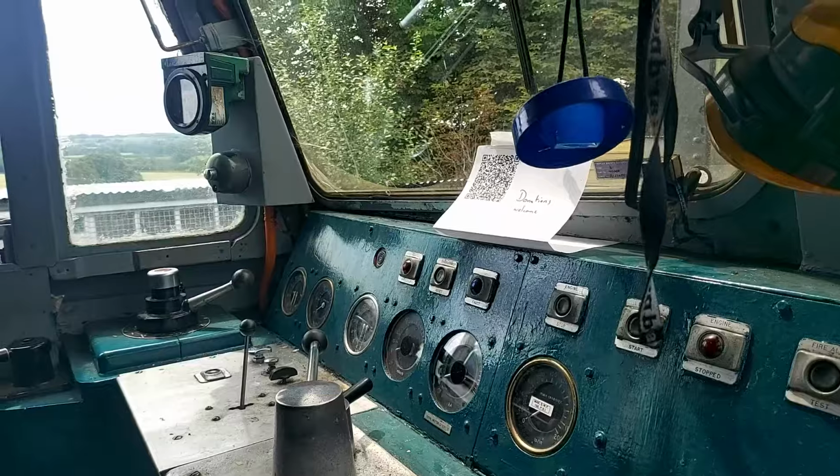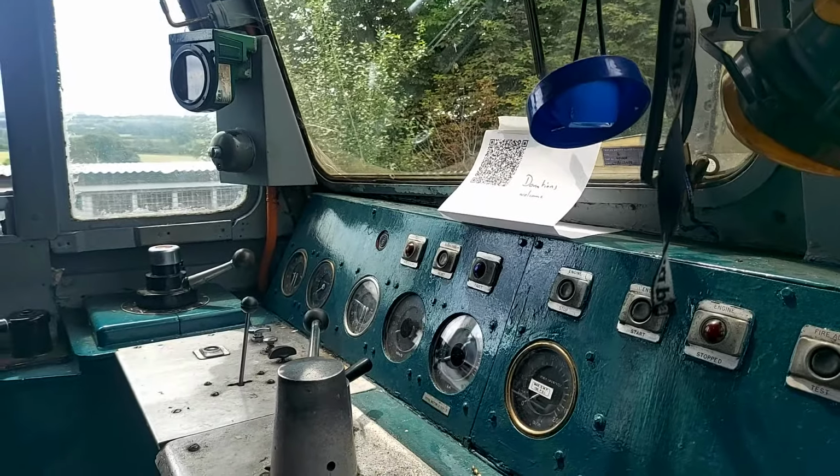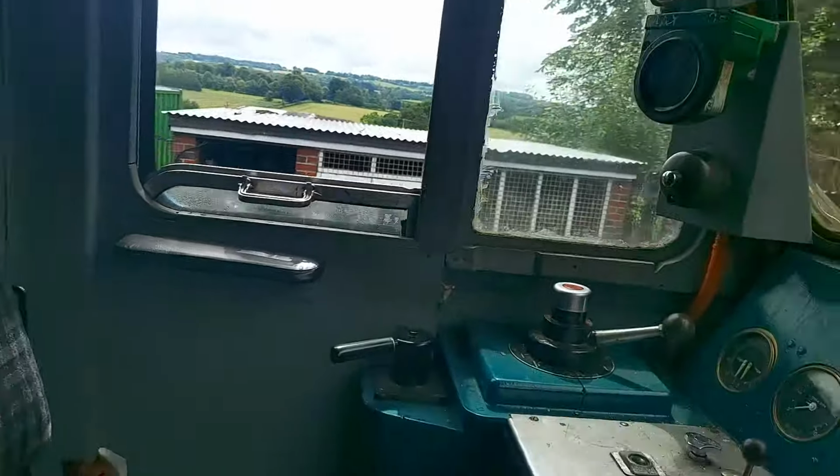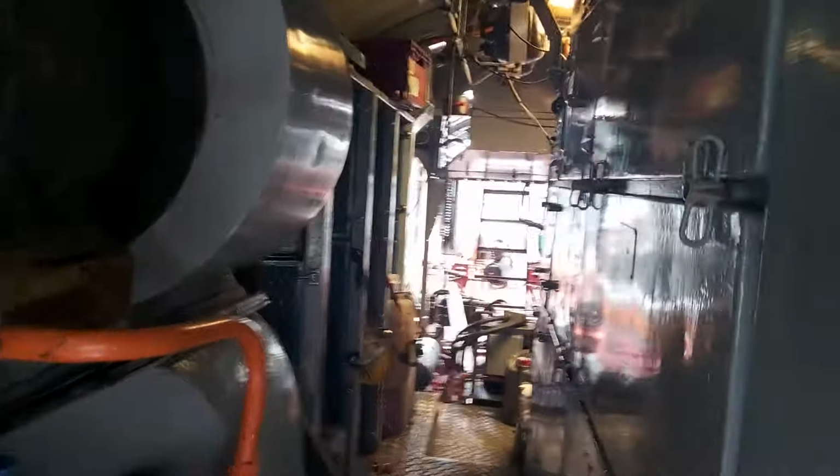So they're ready, are they? Pretty much ready to go, just waiting to be craned back in. And if you look through here, we're allowed to go in there. Look. Oh wow, this is so cool. You can see through there. That's where the big lump's meant to go.